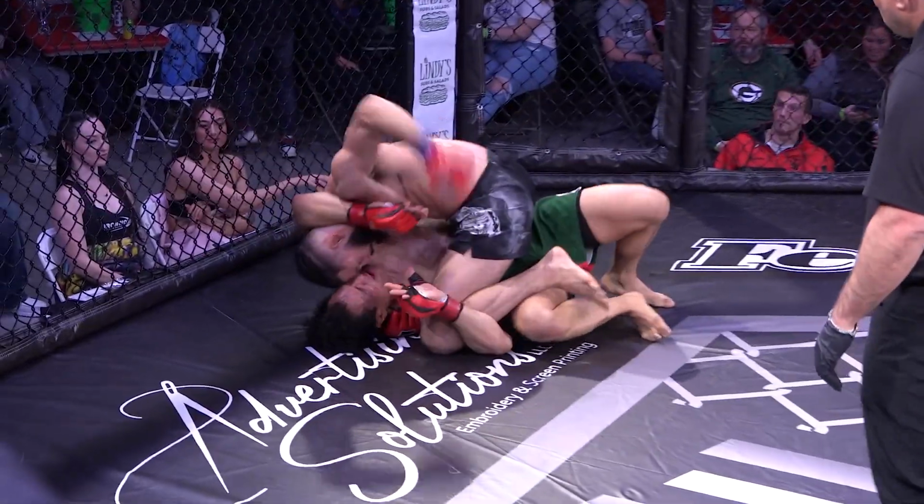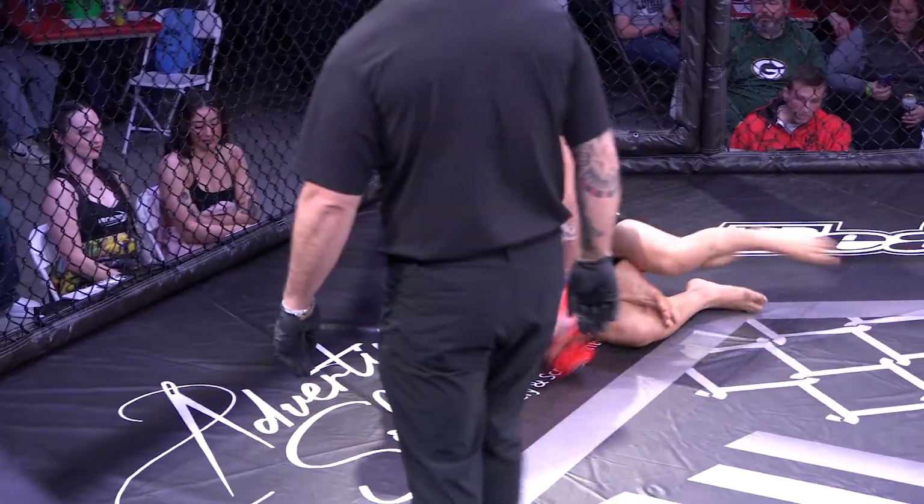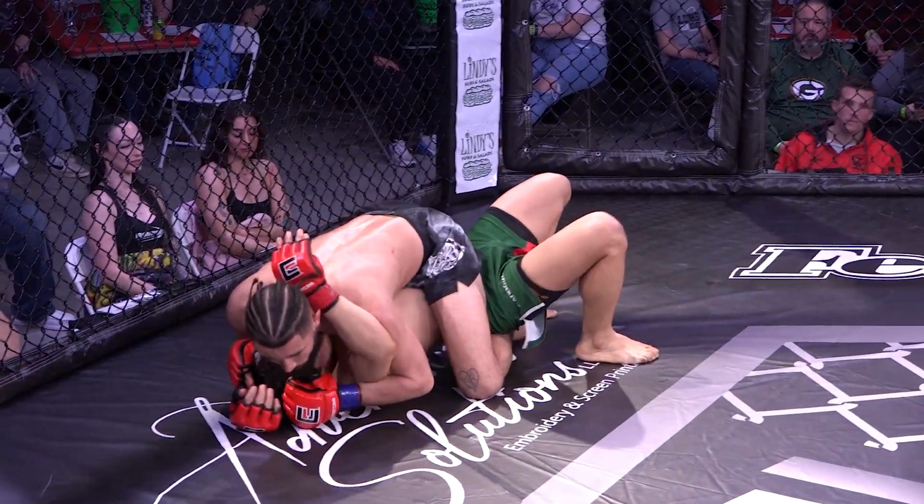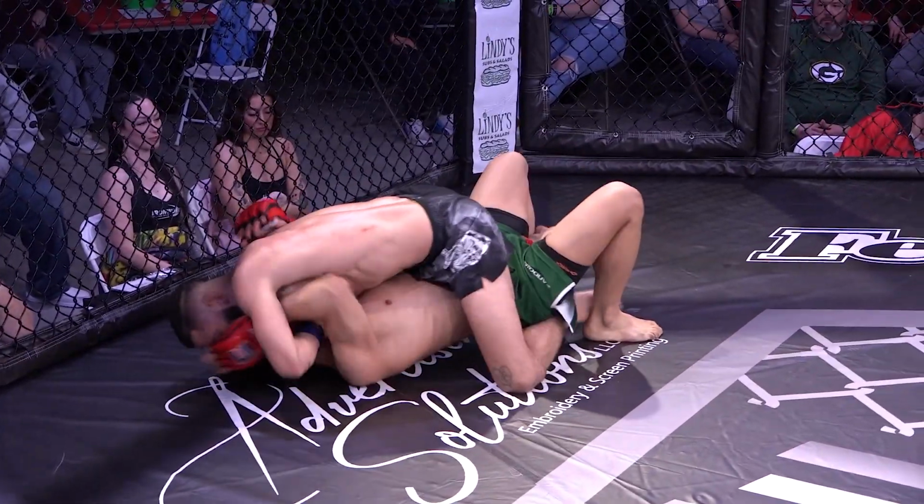This is that 3/4 mount position there. See how that? Oh, this is not a good spot for Dago to be in. Plus he has the arm trapped. Yep. Heavy mount. Yeah, man.